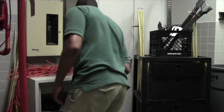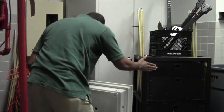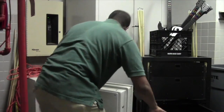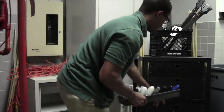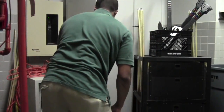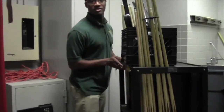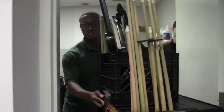Hello, Games Desk employees. First part of the opening shift is to go to the Games Desk closet and remove all the objects out of the safe and place them onto the cart. These items include the games, controllers, and video games. Next, remove the cart from the closet and wheel it to the desk.